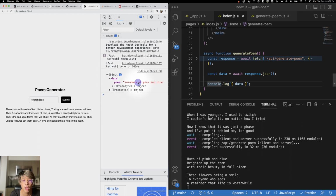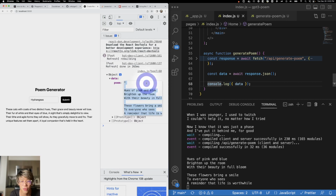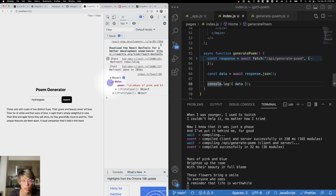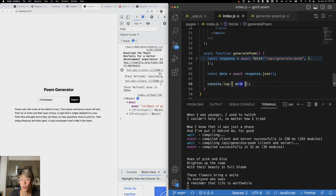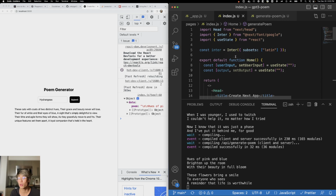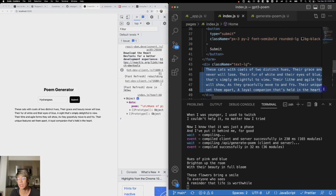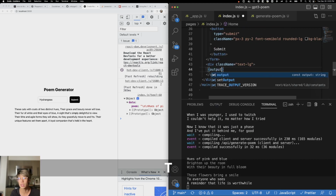Okay, it said hues of pink and blue brighten up the room with their beauty and full. It's kind of hard to read here, but it looks like a poem, so that's good. We're getting back our text there. So now we can just do data.poem, and that's going to be our text. So that means all we got to do is set that to be this state variable, right? We can basically replace all of this text with output. So output the state variable.